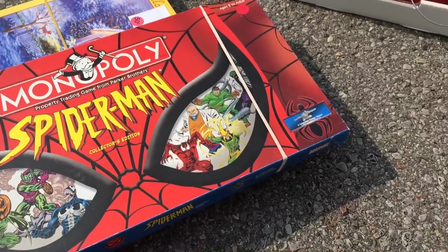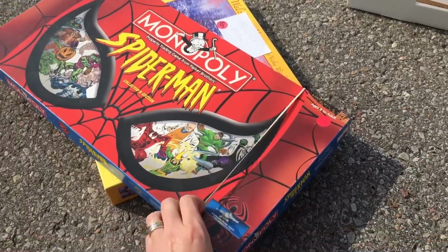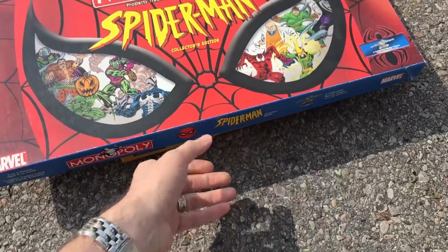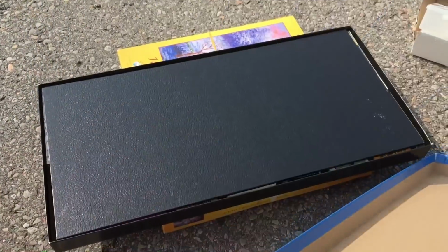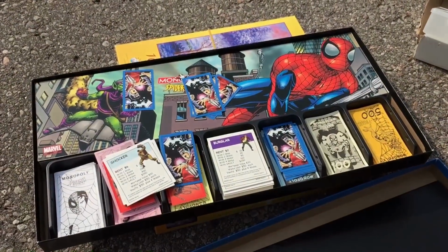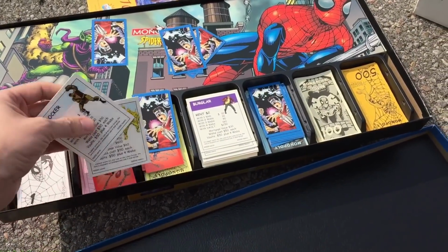When I was a kid, Monopoly was always my favorite board game, so occasionally I'll buy Monopoly games at garage sales. In this case, they had the Spider-Man version. The artwork looked pretty amazing, and after checking to see how complete it was, I decided to pull the trigger on it. She sold it to me for only $2.